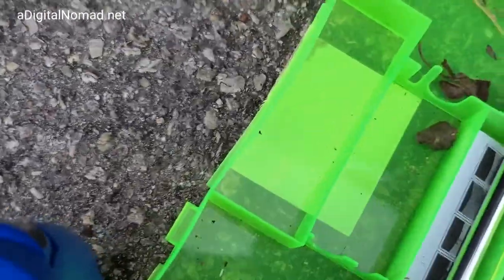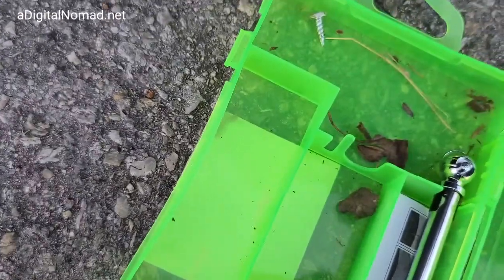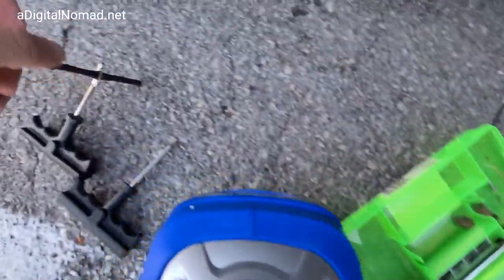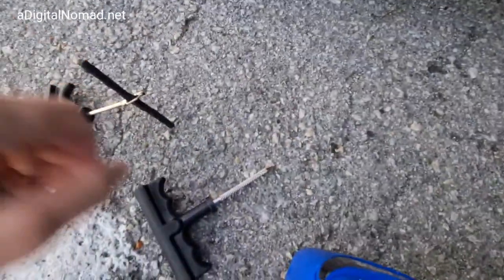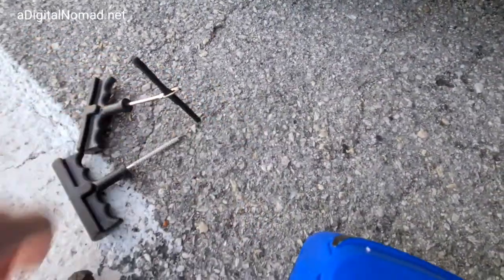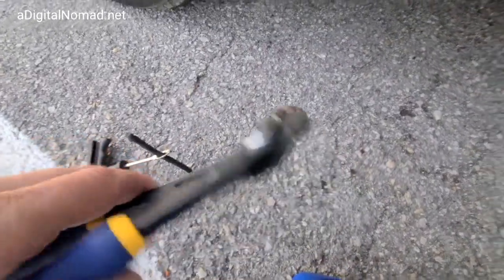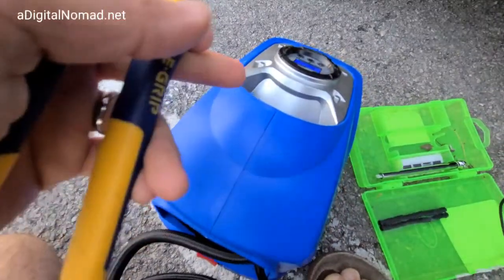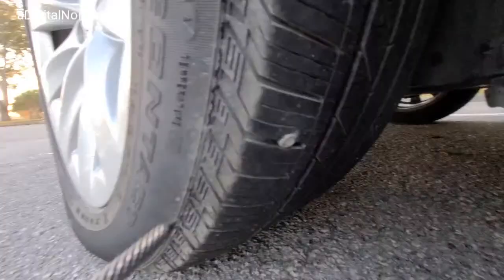I've got the tire patch, as you can see right here, the kit, and the kit contains these vulcanized rubber things. I've got one installed already. This is if I need to make the hole bigger, and then this to pull out. So let's see if I can get the thing out. And of course the air pump is set up to pump the tire.